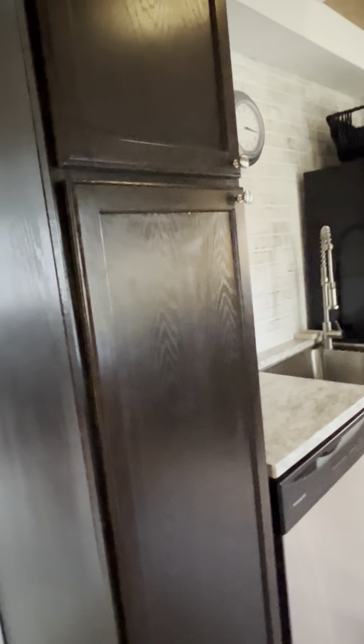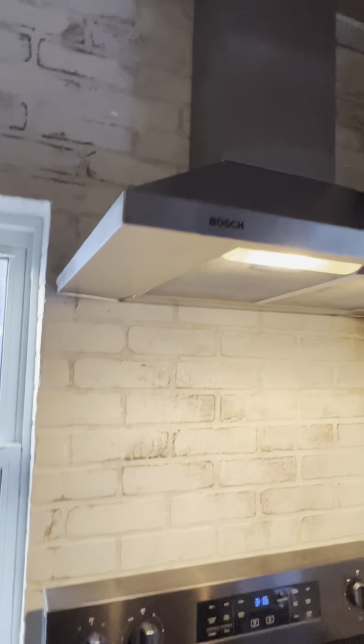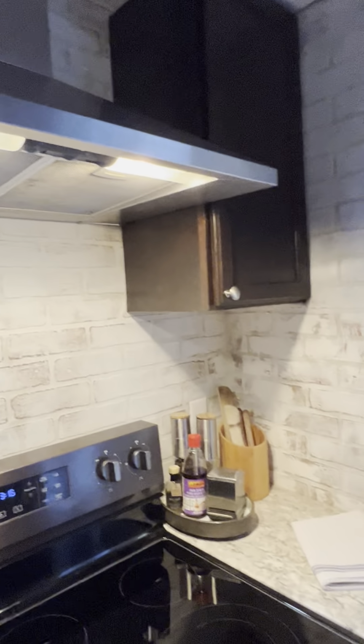Stepping into the kitchen, we've got some newer cabinetry here. I think that was kind of just added in. I don't know if that's the same. Looks to be a little bit darker than over here. These countertops don't appear to be new. Sink is new. Dishwasher and fridge and stove all likely are as well. Got a hood vent there, which I believe I did see was vented outside.